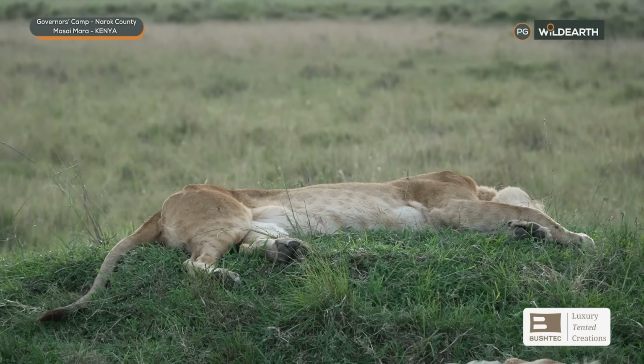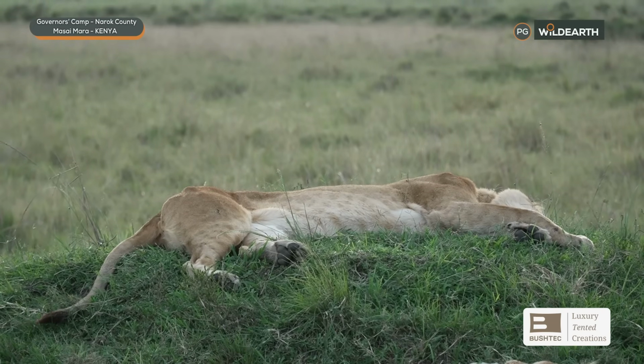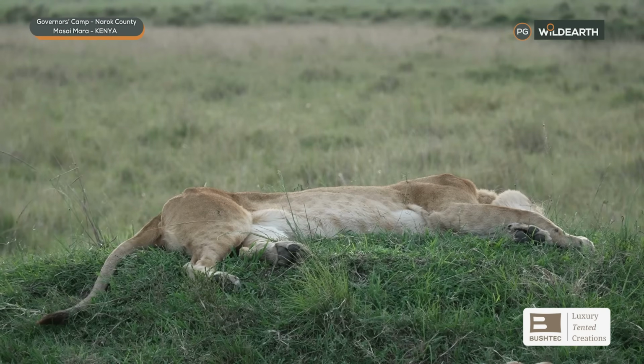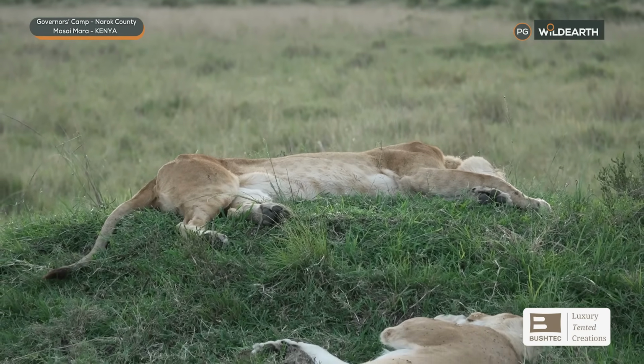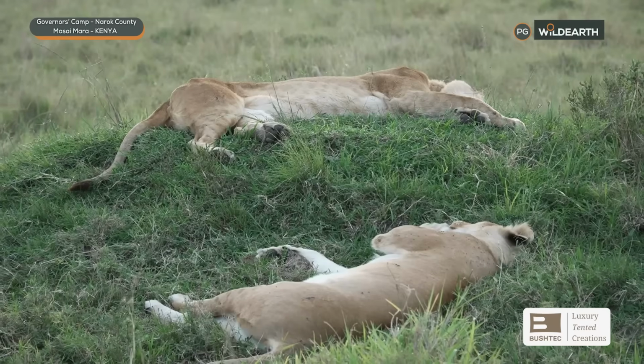I've been looking at this particular female here, and not that she's not okay, but she doesn't look in the top condition of the other three lionesses that you can see below her. And I think it's more of age. If you have a chance to look at the other two there, just compare the two and see.